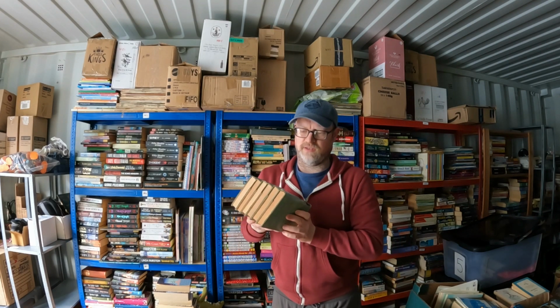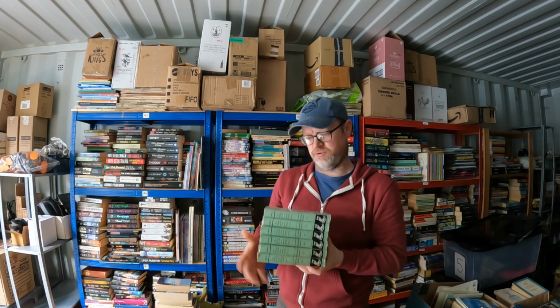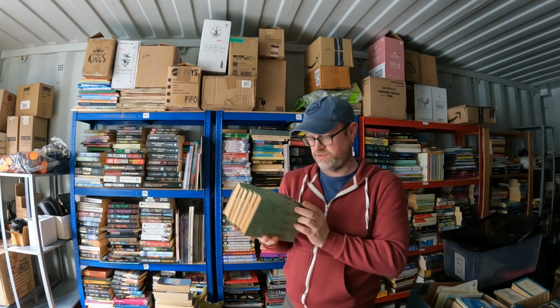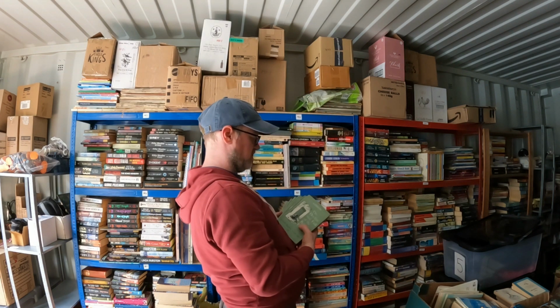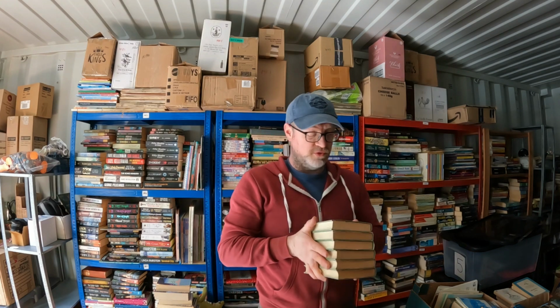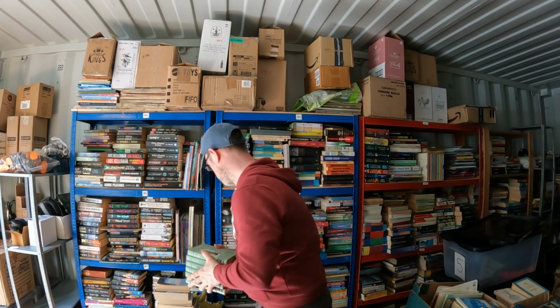So this is The Decline and Fall of the Roman Empire, set by Gibbon. Hardback lot, all with their dust covers. So they look like that. You can see them. They have sold for £69.99 plus postage, so very nice.